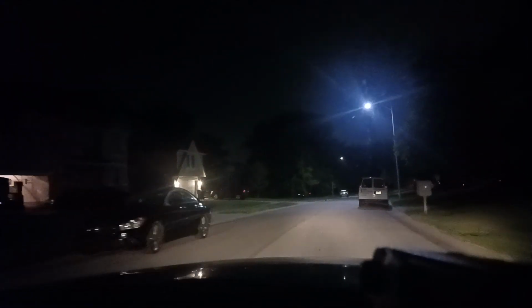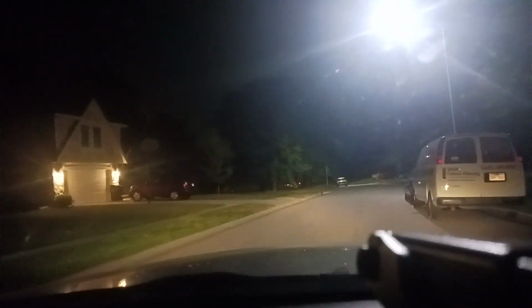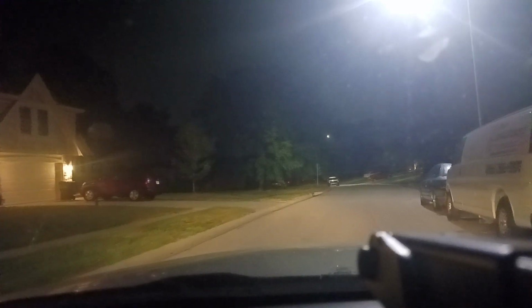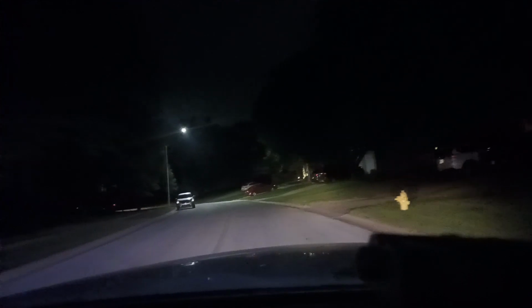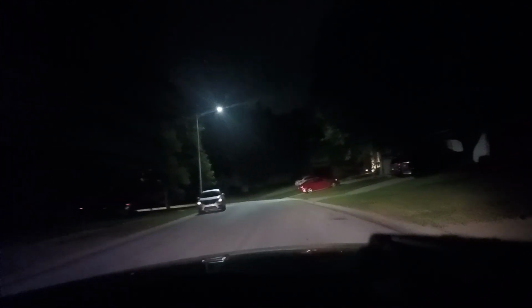Although, this actually is a defective light, I think. Okay. So I was incorrect here. I'm pretty sure that that's actually a defective light. And stopping here for one moment, I'm going to prove it, actually. I'm going to go to the end of this block. I guess it's not necessarily that unintelligent to put it there. It's not in the cul-de-sac, though, right?